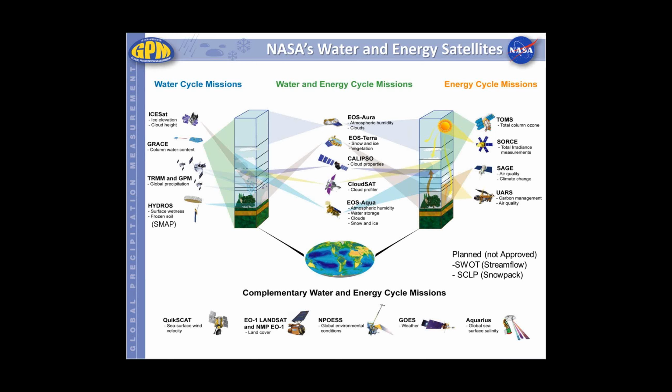From the water and energy side, we have missions that either did or are looking at cloud properties, cloud profilers, and then from the energy cycle, we have air quality and climate change, carbon monitoring, etc. These are satellites that are in different phases of development and are orbiting in lots of different ways. Complementary to that are some of the geostationary satellites or the polar orbiting satellites on the bottom that are really focused on collaborative missions with other agencies to look at a lot of other things that are important in understanding the total water and energy cycle of our planet.